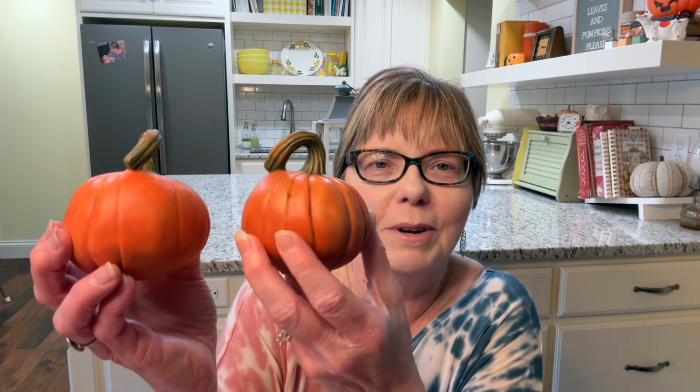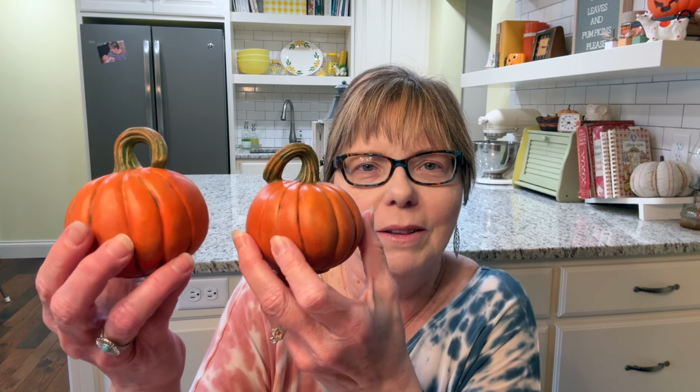And then I got these little pumpkins. I love the way the stems are on them. They look so real. And there's no markings on the bottom of those, but they could be hobbyist pieces as well. I'm not for sure, but they're just really cute. And then this one I love, and I'll light it up for you and show you what it looks like as well. But look how cute this is.